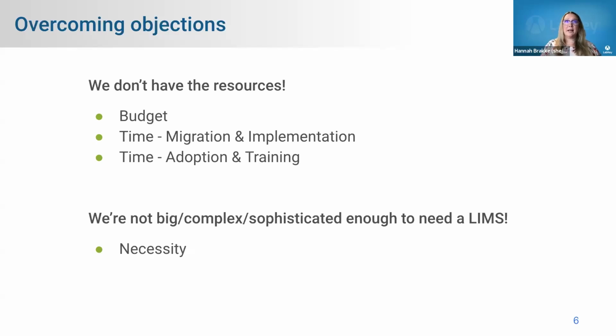But the reality is, again, especially with some of these modern LIMS, that there are some companies that will offer to help you with migration, either as an extra cost, which you'll need to evaluate if it's in that budget, or they'll help you do it as part of their normal fee. So that's something really to consider, that you can do this with limited resources as well. And that's really the same for implementation.